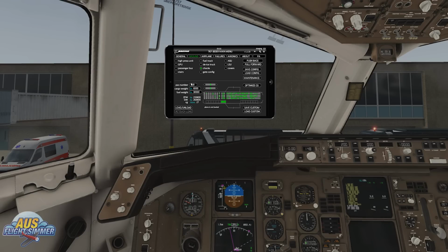We're going to have 200 passengers, so you just type that in, and then you put your fuel in. My flight planner says I need 30,000. We hit optimize, and it'll put the weight where it needs to be, and then we can load the aircraft. Now it's saying that I don't have any passenger buses out there to bring passengers. So we're just going to do that again. I don't have the stairs.